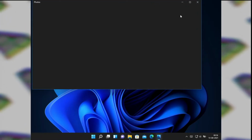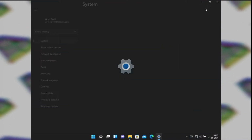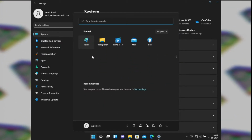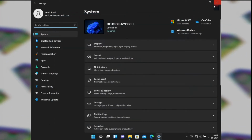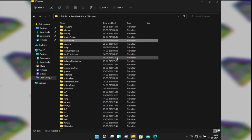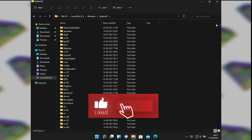Let's open apps. Settings. They're going perfectly good. They're perfectly fine. The machine is running perfectly fine. Let's open Paint. Paint has opened. Okay, so what should we do then? System32.